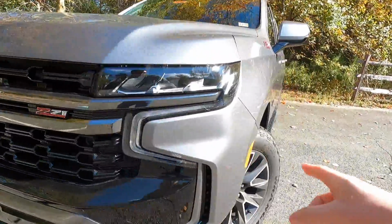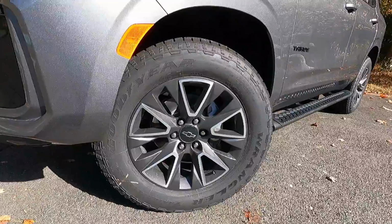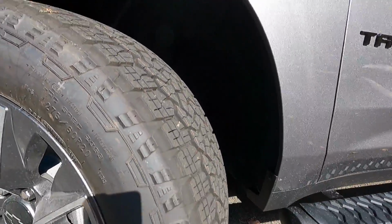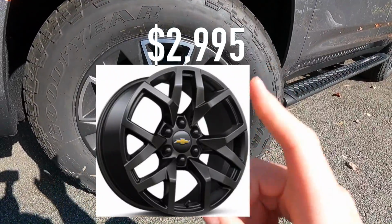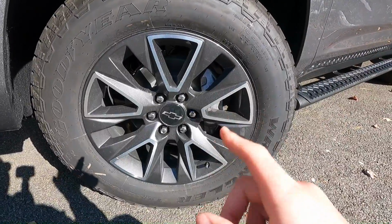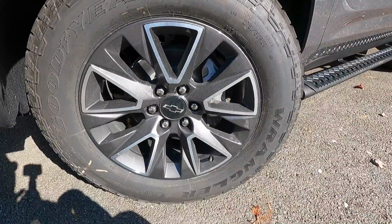You also get these 20-inch wheels wrapped in Goodyear Wrangler Trail Runner AT tires, which are pretty aggressive. We'll take a little look right here. You can get an optional multi-spoke black 20-inch wheel, which I definitely think is worth looking into. I think those wheels look just a little bit better than these wheels, but I'm not knocking these wheels by any means because I think these wheels look very, very good in and of themselves.